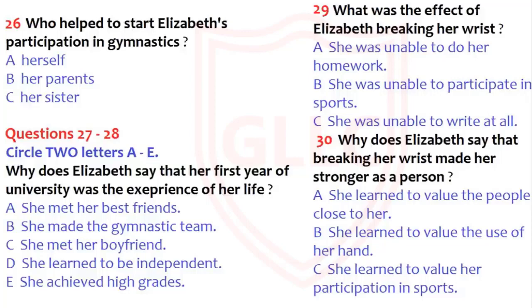That sounds like good advice. Let's talk a little bit about your gymnastics career. How long have you been doing this sport for, and what has been the best moment of your college participation? Well, I've been participating in gymnastics since I was a kid. My parents got me involved in the sport.